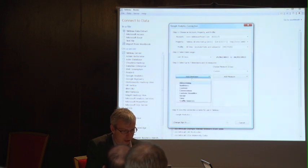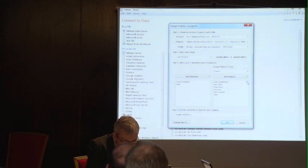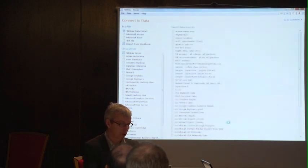So I've got date. I'm going to add in country. And I'm going to use some of the predefined measure groups, the page usage. I don't think I need bounces or goal completions or revenue. Okay, so I'm now going to click OK and let Tableau and Google talk to each other.